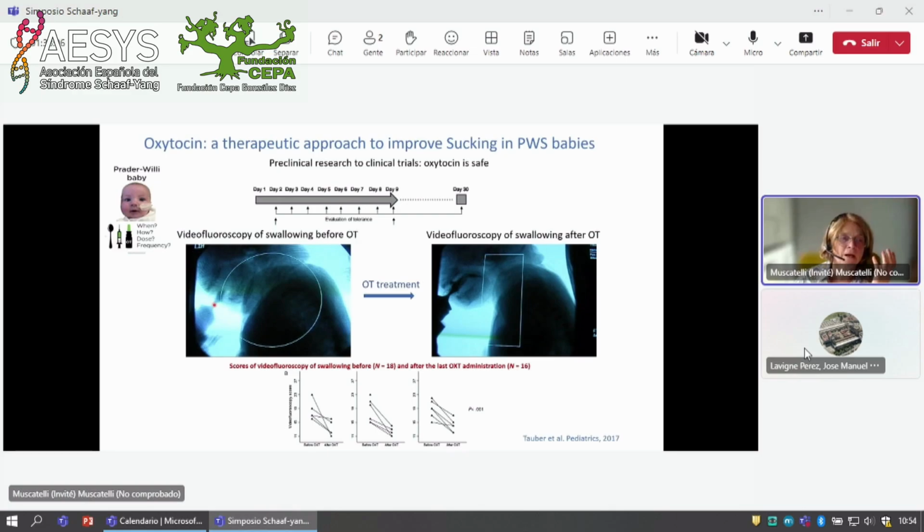So the baby has really a motor problem and is not able to suck properly, because the milk stays here and very rarely is going to be swallowed. So the baby has a real motor problem to suck. And this problem is resolved after the administration of oxytocin during 1 week.